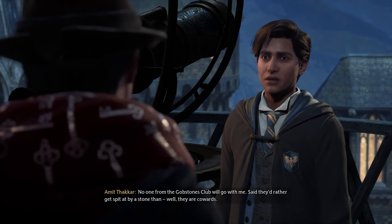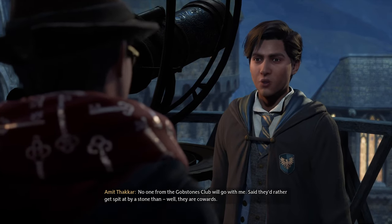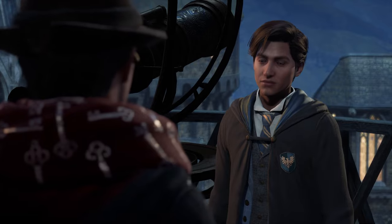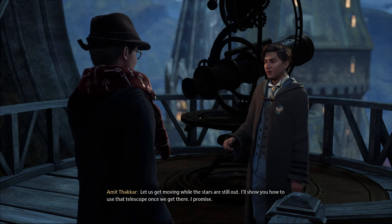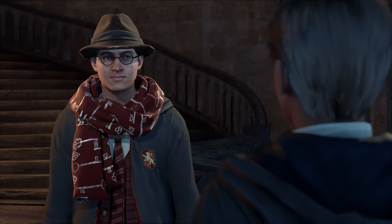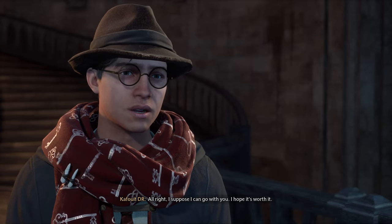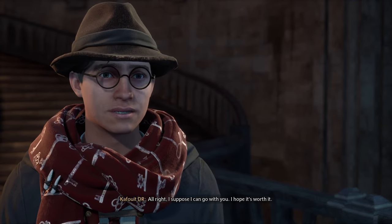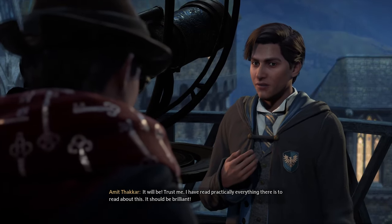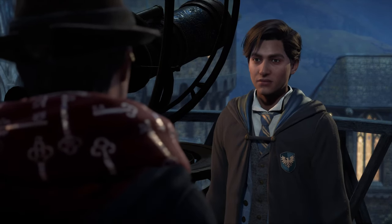No one from the Gobstones Club will go with me. Said they'd rather get spit at by a stone than... Well, they are cowards. Let us get moving while the stars are still out. I'll show you how to use that telescope once we get there. I promise. All right. I suppose I can go with you. I hope it's worth it. It will be. Trust me, I have read practically everything there is to read about this. It should be brilliant. Shall we?